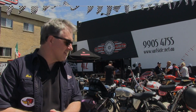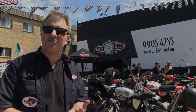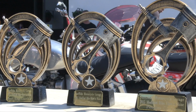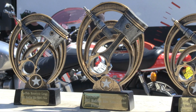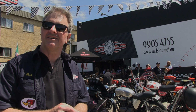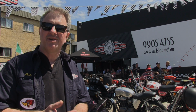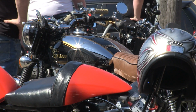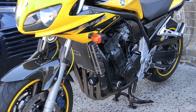We've got a number of different categories here. We have People's Choice, of course, where the audience gets to vote for their favourite bike. We've then got Most Unique, Best Paint, Best Engineering, Best Cafe Racer, Best Sports Bike, Best Custom. So quite a few different categories. We've also got Most Out There, which we've put in as a new category today because sometimes people turn up on things and you just go, man, what was that? So we try and cater for all of the different things that people do and the inventiveness that our customers have in terms of their bikes.